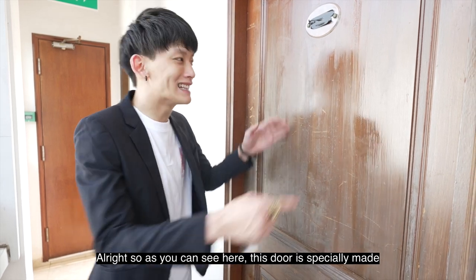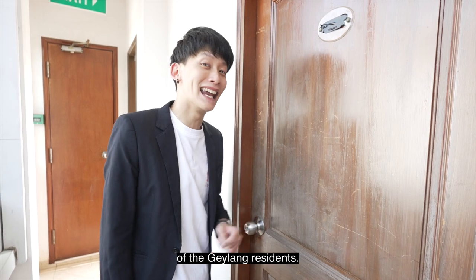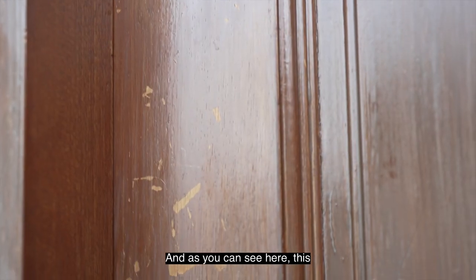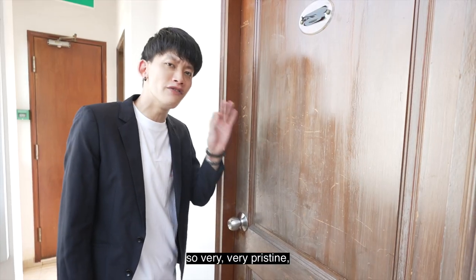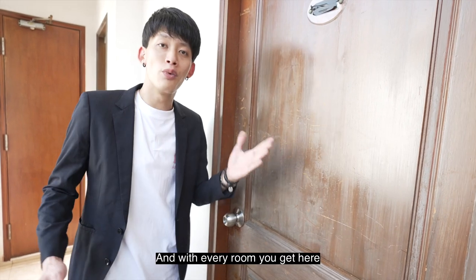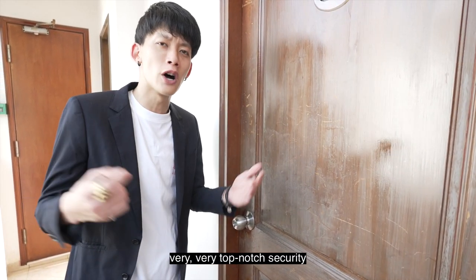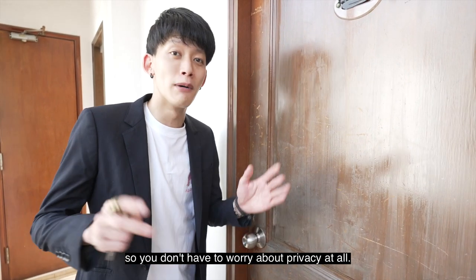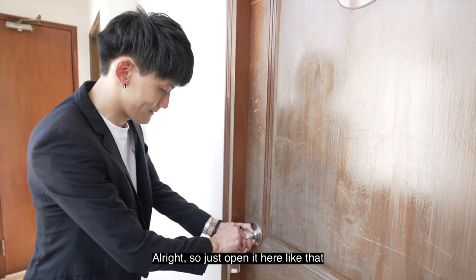Alright, so as you can see here, this door is specially made from the morning wood of the Geylang residence. And as you can see here, this artisanal engraving is also done by the owner. So very, very pristine, very, very sturdy door, all right? And with every room you get here, you get a very special lock and key, very, very top-notch security, so you don't have to worry about privacy at all, all right? So just open it here like that.